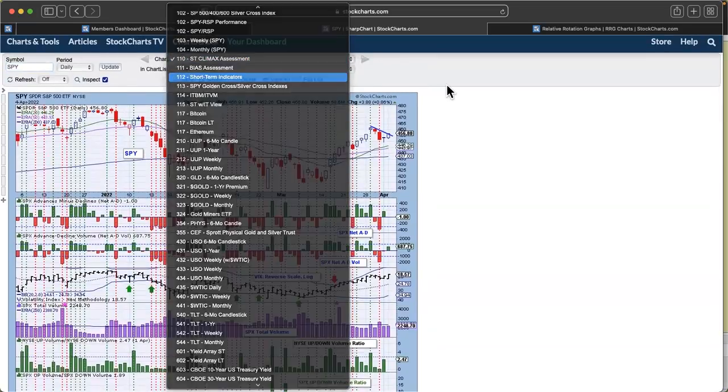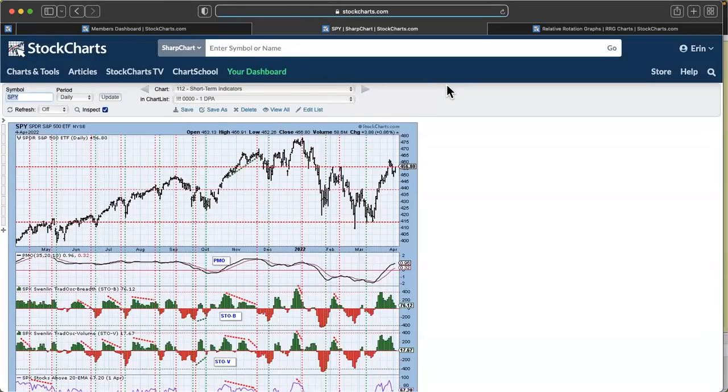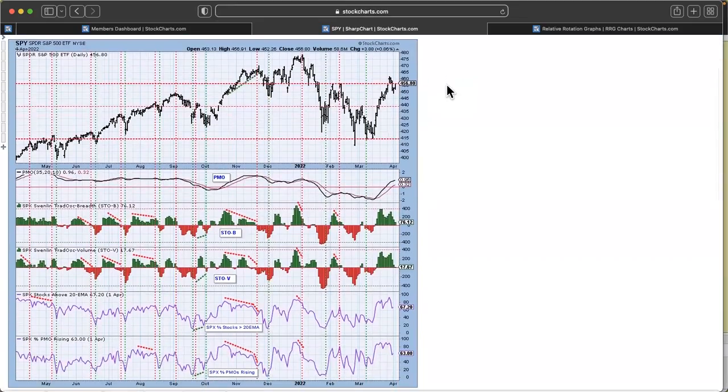All right, let's look at the Swenlin trading oscillators. Okay, so as I said, not all of these are up to date. We do have what the STOs, our Swenlin trading oscillators, did for the day, but we are still waiting on some breadth numbers here to see how many stocks are still above their 20 and how many have a PMO rising. But I can make a few conclusions just with what we have right now.